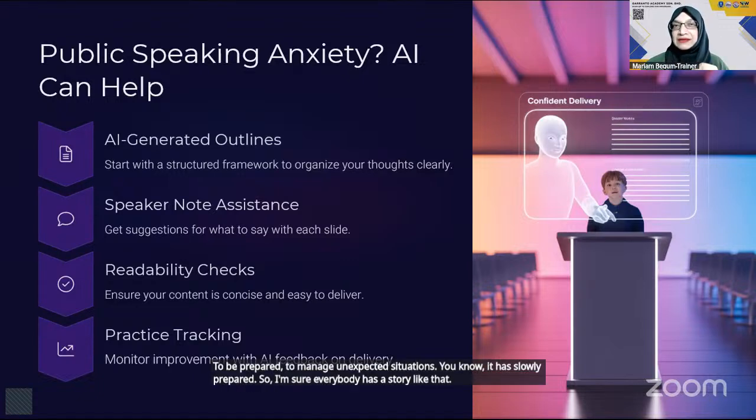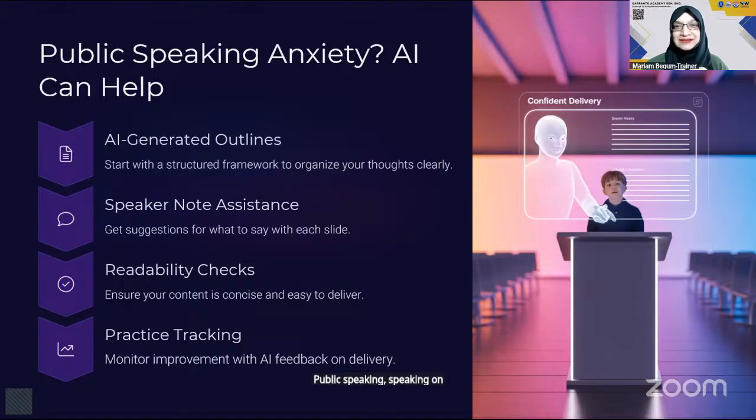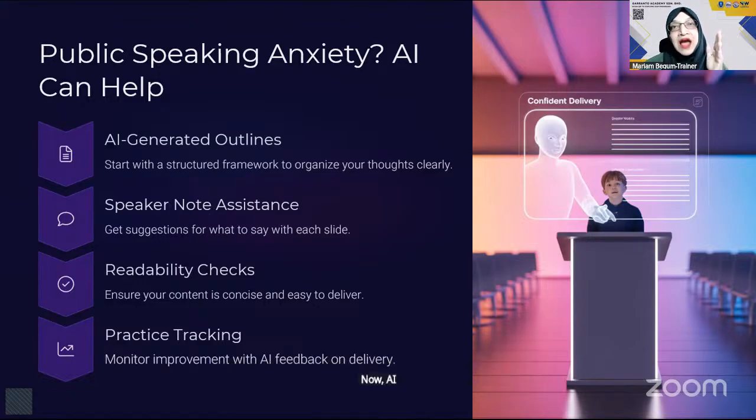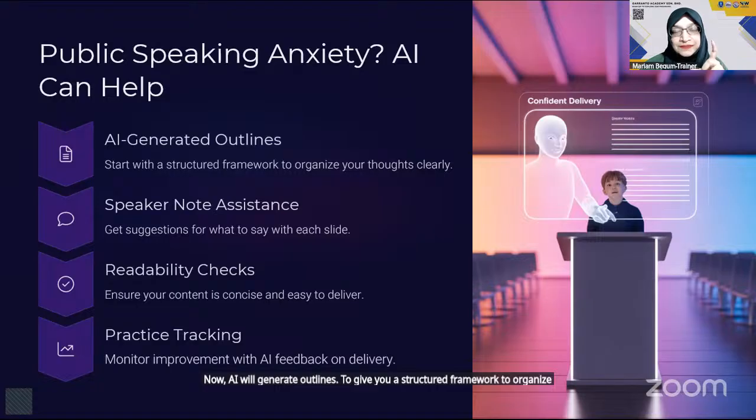So I'm sure everybody has a story like that. Public speaking, speaking on the stage. It was never like the first time you do it and you love it. It never happens to anyone. Now, AI will generate outlines to give you a structured framework to organize your thoughts and deliver your presentation clearly and effectively.